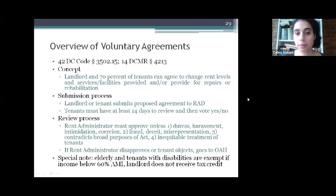And then the final type of big overall building-wide rent increase that I want to talk about, which is something that you might see, is a voluntary agreement. So a voluntary agreement is not a petition. It's an agreement between the landlord and 70% of the tenants in the building, in which they both mutually agree that the landlord is going to raise the rent in all of the units in the building in exchange for providing something, like increasing the services and facilities in the building, or providing rehabilitation services or something like that.